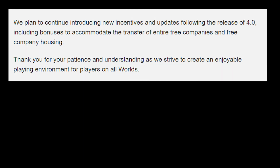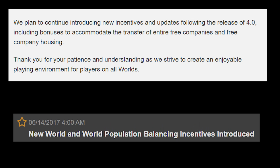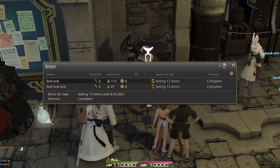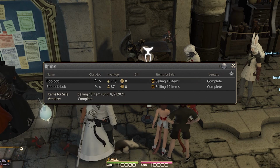Free companies, which are the guilds of Final Fantasy XIV, do not have services attached to them, but they are planned for a future date. Unfortunately, that statement was made in 2017. There are also retainers that you can rent. In a nutshell, retainers are support NPCs who can hold on to things, sell things on the auction house, and send off on adventures to collect stuff.